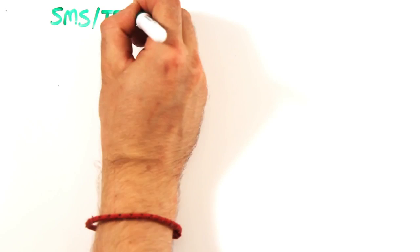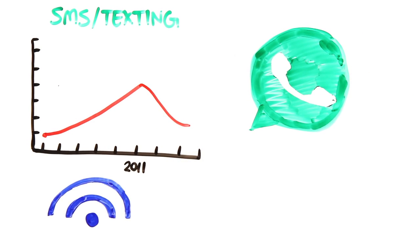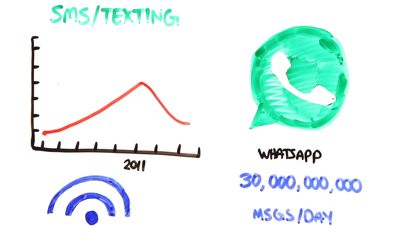Interestingly, traditional SMS text traffic actually peaked in 2011. Now, most people send messages via internet services. In fact, last year, WhatsApp overtook traditional SMS as the #1 handler of text messaging, managing 30 billion messages sent every day all around the world.